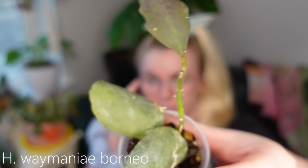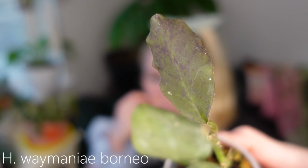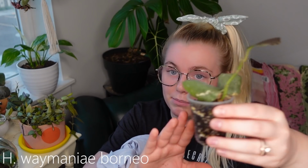Next plant I'm gonna show you is my Wayman Eye Borneo. I actually just also included this in a video you're gonna see in a few days. But this guy is super duper cute. This plant took me a very long time to grow. I think I've had it for a little over a year and a half maybe, but for a long time I kept it in this, well, it's been in this little cup this entire time.